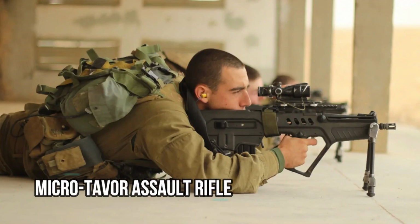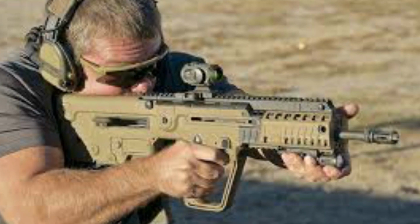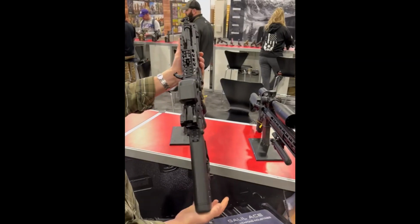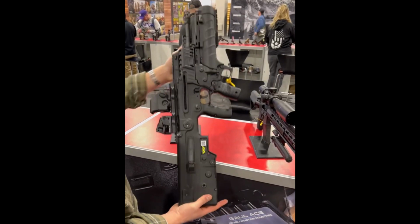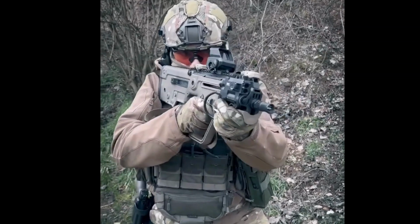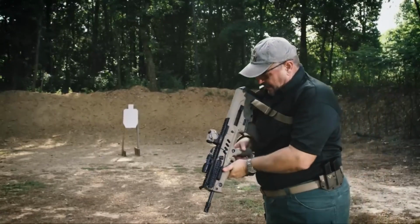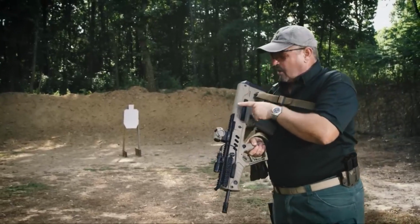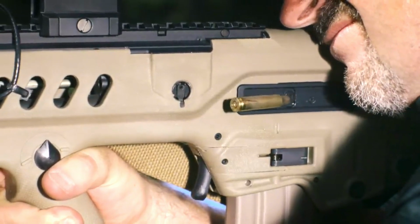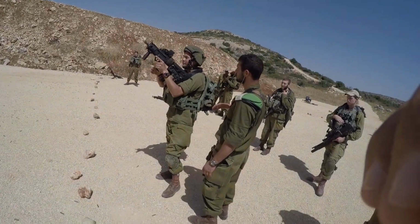Number 9. Micro Taver Assault Rifle. The Taver is a futuristic-looking bullpup assault rifle developed by Israel Military Industries for the IDF. It was designed to be lighter, more reliable, more durable, and more accurate than the M4A1 carbine, which is also used by the IDF. The standard caliber was the 5.56 x 45 NATO round used in a 30-round magazine. It uses the TAR-21, which denotes that it is an assault rifle for the 21st century.